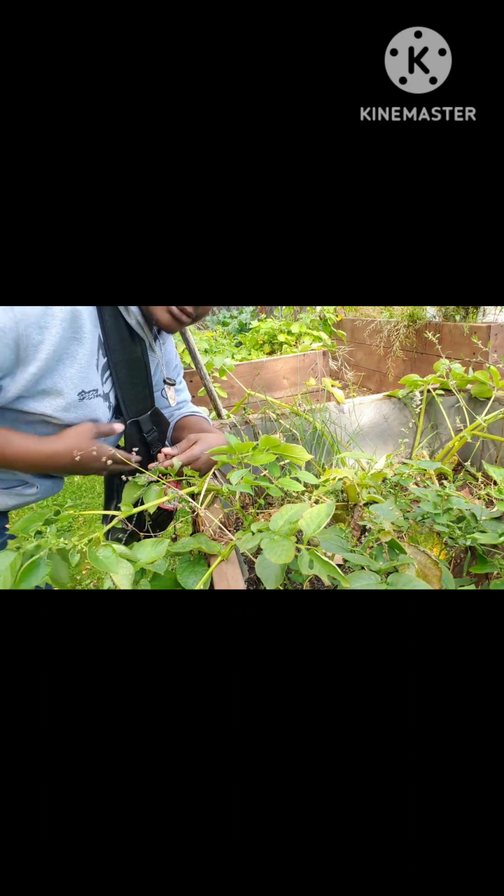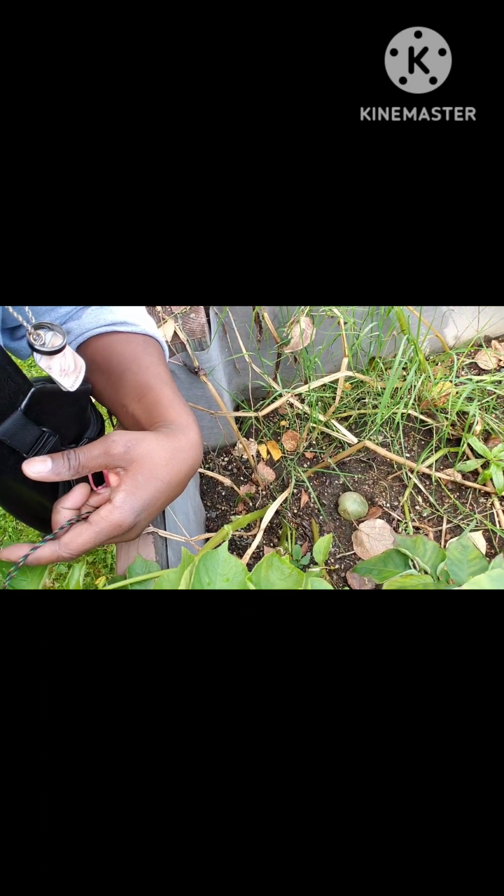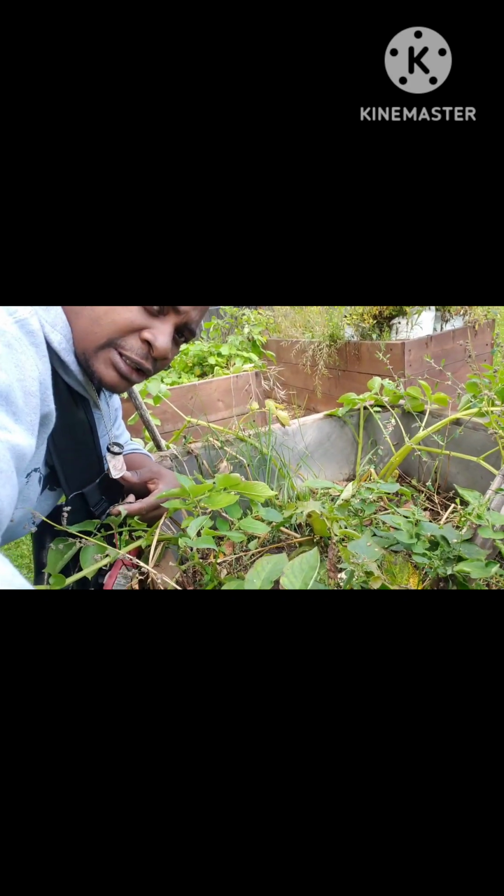About to do the potato, and see, this is what made me think that maybe they're ready. So we have the green one. So we're gonna go ahead and get this started.